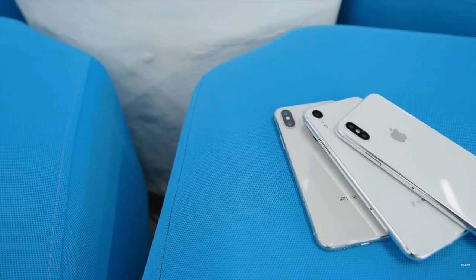I know that several people, some big tech YouTubers, have some prototype models in their hands. Guys like Everything Apple Pro and MKBHD, I've seen some videos by them. They can give you a bit of a better grasp on what the device will look like physically.